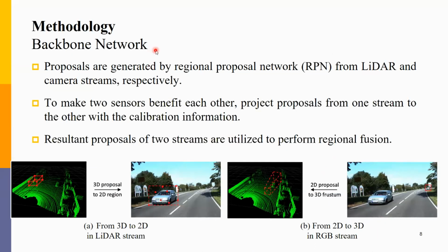And at the end of the backbone network, we apply a region proposal network for both the LiDAR string and the RGB string to generate 3D proposals and 2D proposals. In the LiDAR string, we are able to project the 3D proposals with calibration information and then generate the projected 2D proposals. On the other hand, in the RGB string, inspired by the previous work, Frustum PointNet, 2D proposals can be linked to frustum representations. As a result, those operations will generate many paired 2D and 3D proposals for further use.